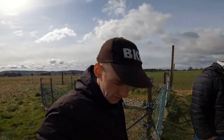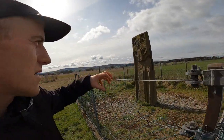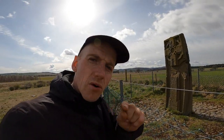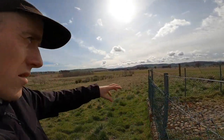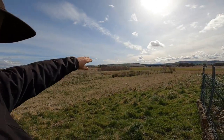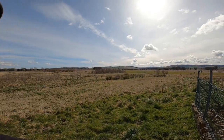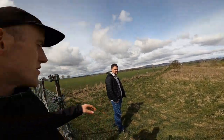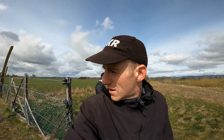There we go folks, that's been a crazy adventure. We were just theorising as to why this was built here and what reason they built them, and it's crazy to think they've depicted a boat on this stone, and the nearest body of water or sea, the nearest coast to here, is miles over that direction. Yeah, so you could imagine maybe the locals had carved this and they were depicting what they had seen the Picts arriving in. But for a boat being on the thing, it's so cool, so rare.